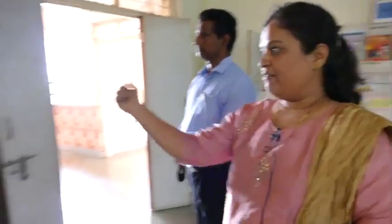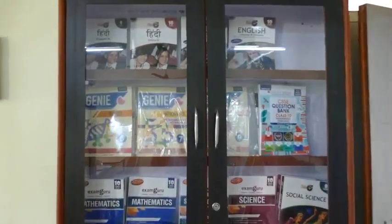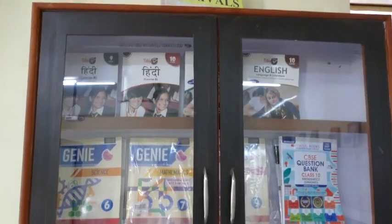This is the new arrival section of the library. Here we keep all the newly arrived books so that students and staff members can easily see the new books of the library.